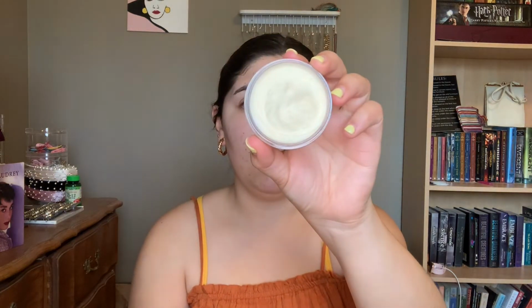I am a girl that loves to be dewy and very highlighted, so before I put on my foundation, I normally use a liquid highlighter sometimes, and this time I'm going to be using the e.l.f. Luminous Putty Primer. And it just gives it kind of an extra shine.